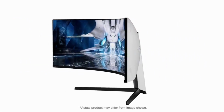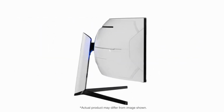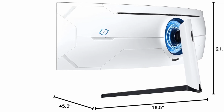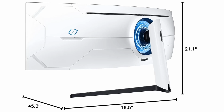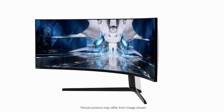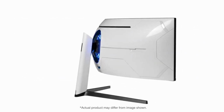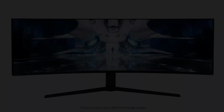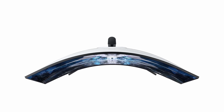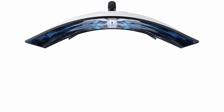whites. The Odyssey Neo G9 also includes adjustable positioning with swivel, tilt, and height adjustment options, as well as VESA mounting capabilities. It supports Quantum HDR 2000 for exceptional brightness and detail visibility, while its Infinity Core lighting adds a visually striking element to any setup. Additional features include a 178 degrees viewing angle, 420 cd brightness, 2 USB ports, and HDMI 2.1 compatibility, all operating within a temperature range of 10 to 40.